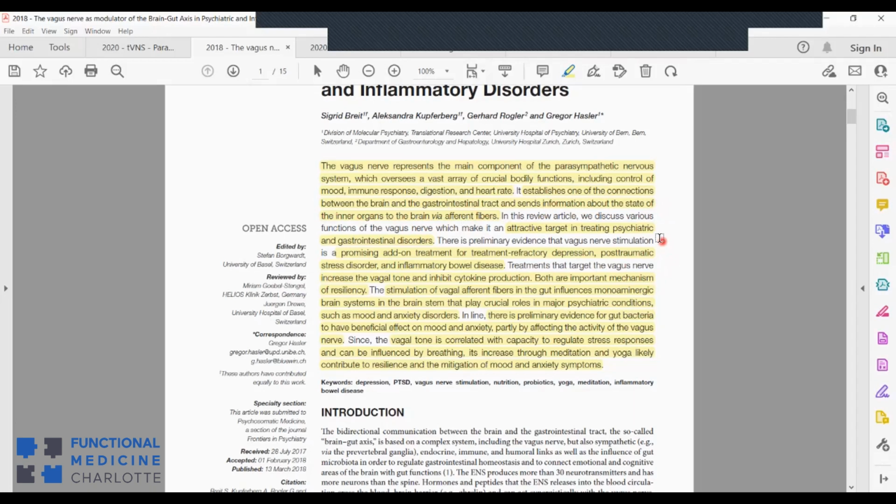This makes the vagus nerve an attractive target in treating psychiatric and GI disorders. Preliminary evidence says it's a promising add-on treatment for treatment-refractory depression. So that's depression where they've tried medications and maybe electrical shock therapy or transcranial magnetic stimulation or different things, and the depression hasn't improved. Well, they try tVNS, and that's helpful for some of those people. It's also promising for post-traumatic stress disorder, PTSD, and inflammatory bowel disease.